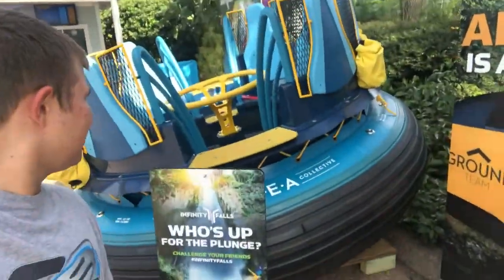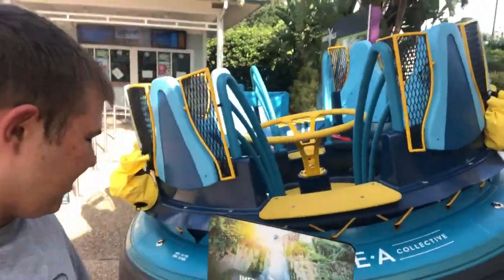Hi guys, I am here today at SeaWorld Orlando. It is Monday, August 6th, and right behind me is the Infinity Falls vehicle. It'll be opening soon. I think they're almost done. They're just kind of testing it. And yeah, I wanted to start off by showing you guys the Infinity Falls vehicle. So that'll be pretty exciting when that thing opens.